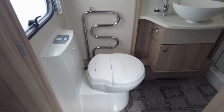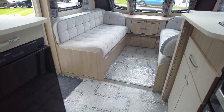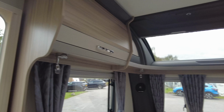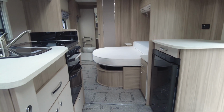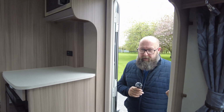So it's from 2020. Weight wise, on the weight plate, I'll just nip out the door and have a little look. So its empty weight is 1,338 kilos, and its total permissible weight is 1,550. So you've got a real good payload on there as well.